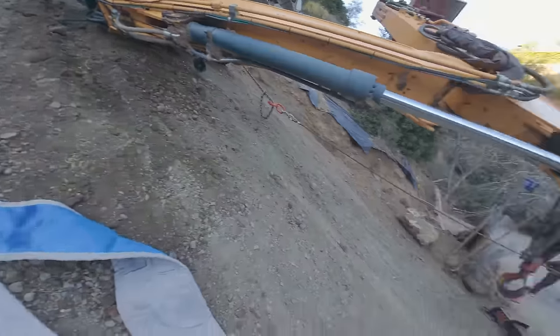The auxiliary line's kind of over the center where the snatch block is. That'll keep this thing nice and tight to prevent it from coming down. It's a very tricky job.